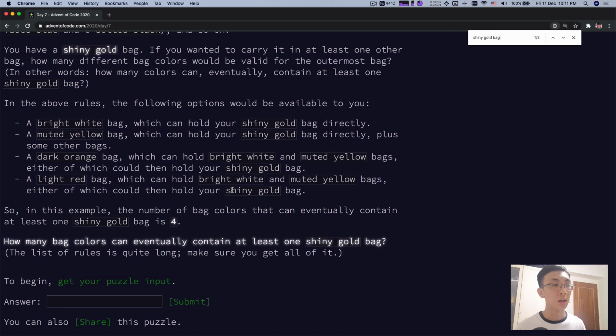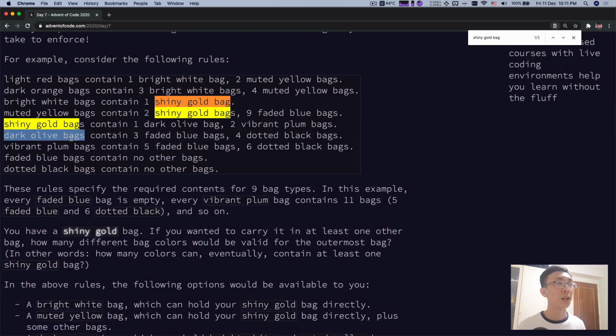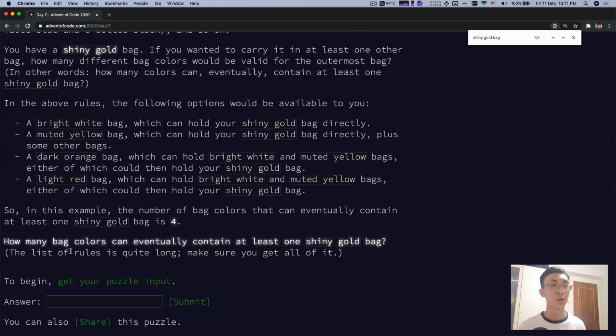Okay, I think we roughly know what the rule is. Dark olive bags can hold faded blue and dotted black, and faded blue can contain no bags. Dotted black can contain no bags, right? So you can't bring a vibrant plum bag because it cannot contain shiny gold bags. So we're going to find out what bags indirectly contain shiny gold bags.